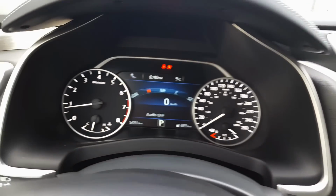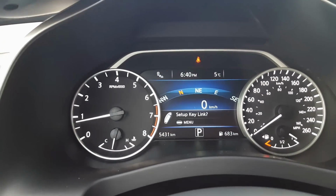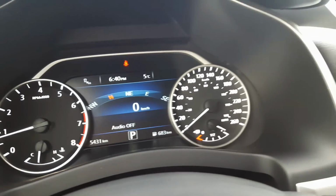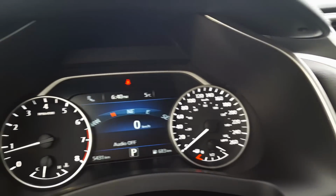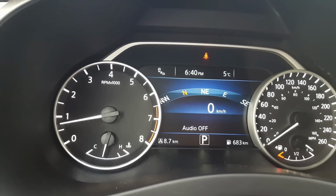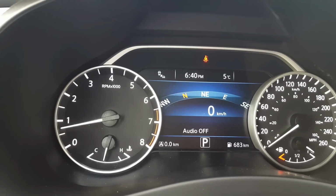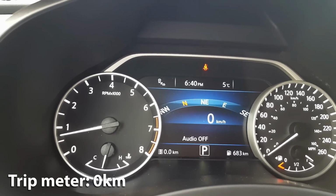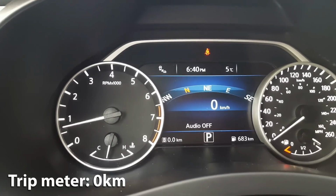Today we're in the all-new Nissan Murano and we're going to do a fuel economy test to see how well it performs in terms of fuel efficiency. As you can see, we do have a full tank of gas and our trip meter currently reads 8.7 kilometers. So we're going to reset that, and let's reset the second one as well. As you can see, it reads 0 kilometers now on our trip meter.